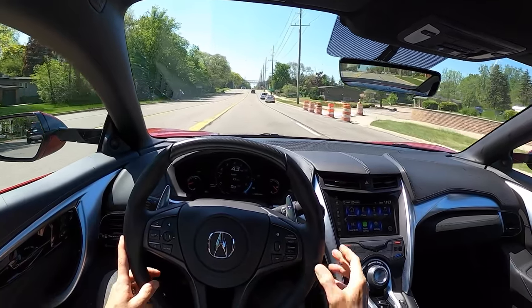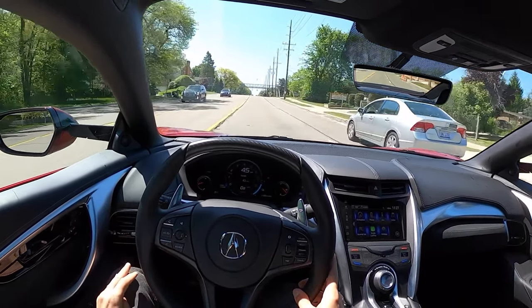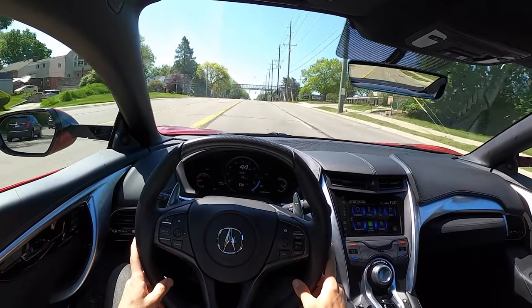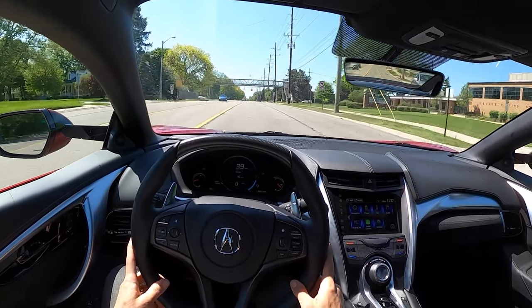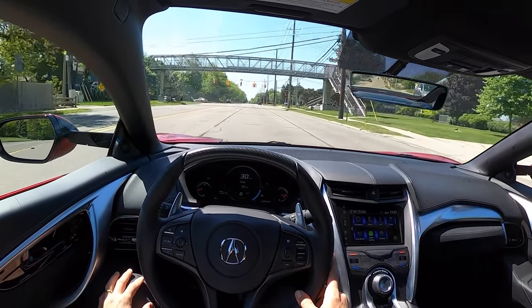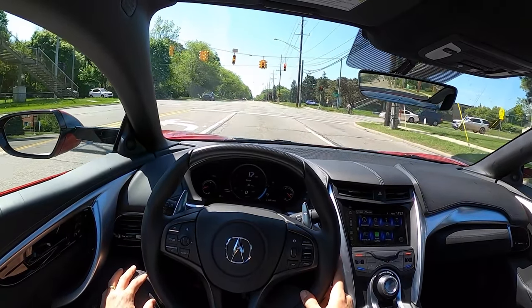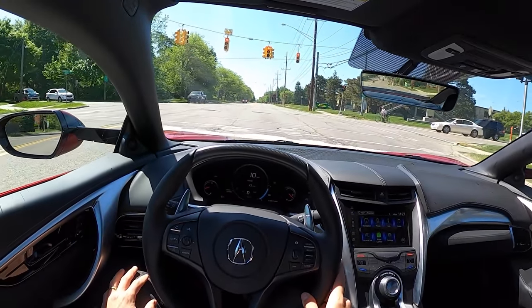And there are no negative connotations to the NSX. This isn't a Ferrari or Lamborghini where people are going to be angry at you just for driving around. That is a real thing in a supercar, and it definitely dulls the experience. But in this NSX, it's just cool.